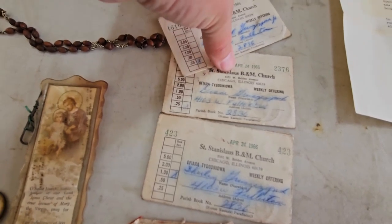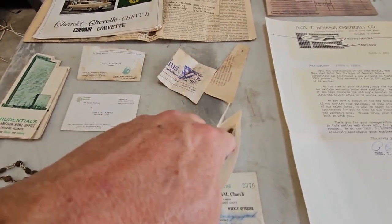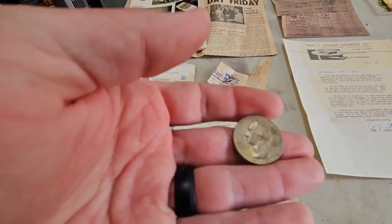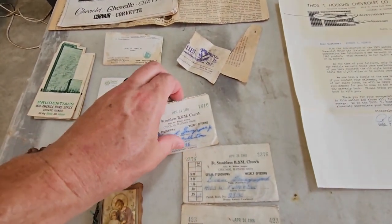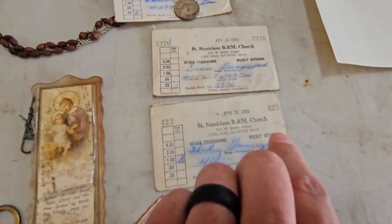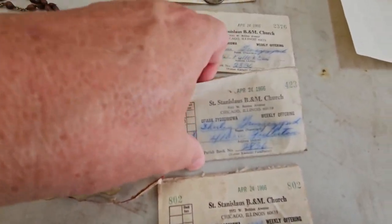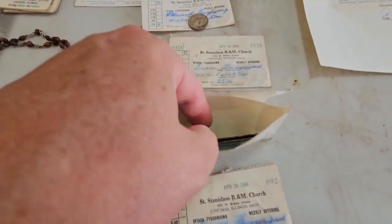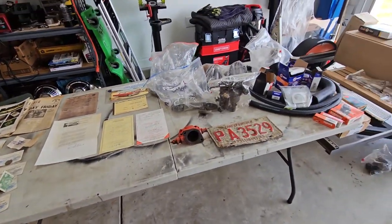And inside, I gotta be careful. I don't want to tear these up. We have 1 quarter. And if you look, that's a 1964 quarter. And they all have, that one's got a quarter. Oh, this one has a quarter. This one, Shirley, she really loved God. She gave a whole $1. And it's, I think, a 1963 dollar bill. But that is all the stuff that was found in the car.